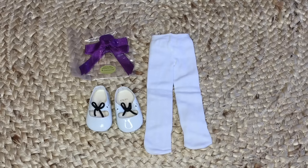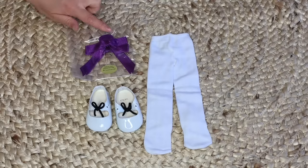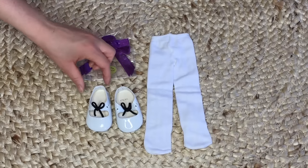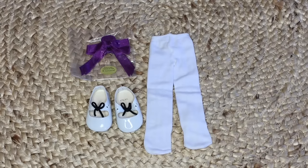We also have a couple of small accessories that are part of the set. So there are some tights to match the outfit, some really cute bows, and I love how there's scrunchies attached to it. So it'll be really easy to put in my doll's hair and of course Melody's hair. And finally some shoes, and I love these because they'll go great with any outfit.